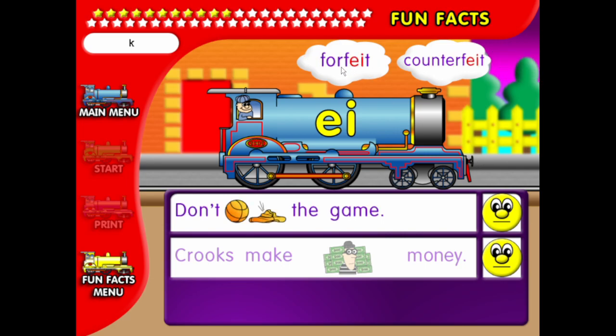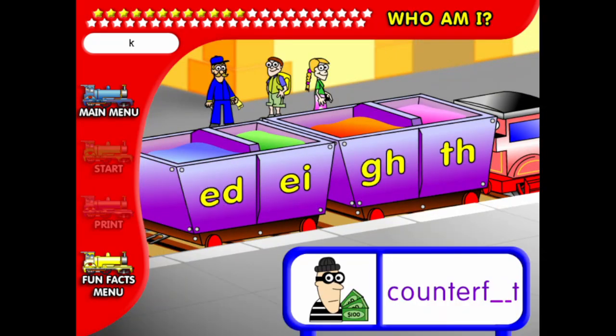Don't forfeit the game. Forfeit. Crooks make counterfeit money. Counterfeit. Who am I? Choose the correct blend of letters to complete the word.